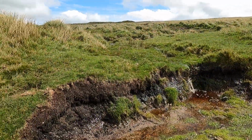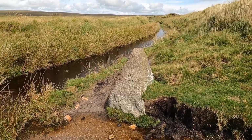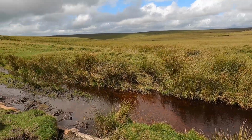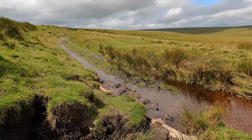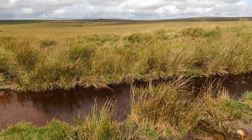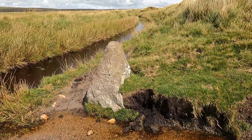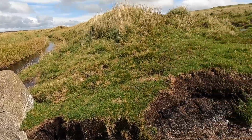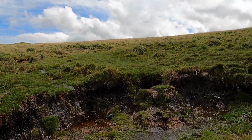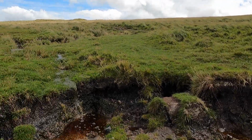I've just arrived at the Two Moors Way marker stone, and this is quite a familiar place because I was here about 3 or 4 years ago. I did the Abbot's Way, which goes from Tavistock on the west side of Dartmoor over to Buckfast Abbey on the east side of Dartmoor, and it's at this point where the Abbot's Way and the Two Moors Way share the same route for a couple of miles. So I'm now going to follow the footpath towards Huntington Cross.